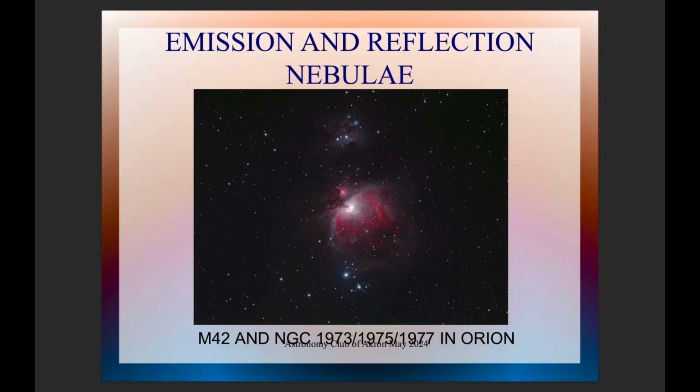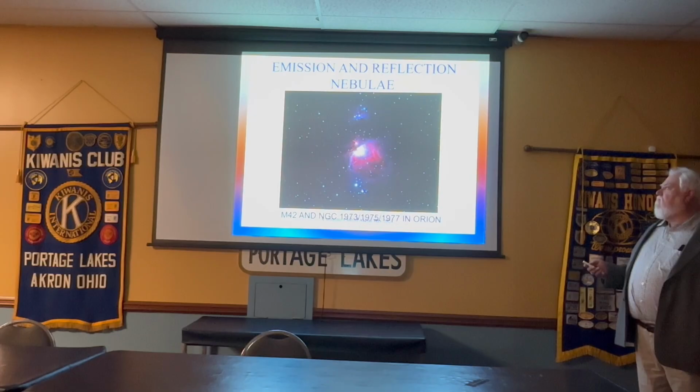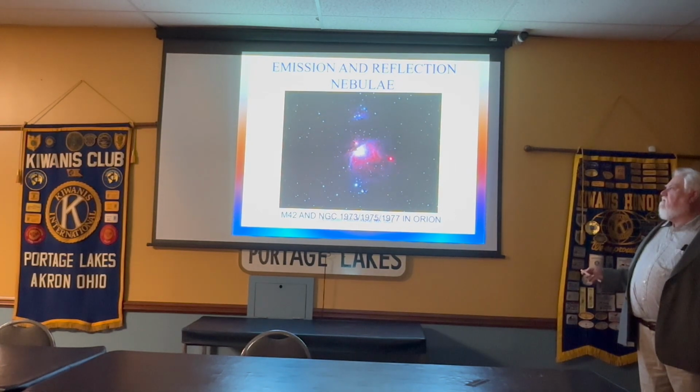M42, combination. Here in the bat wings, the core, that's pretty obviously a star-birthing region. So it's an emission nebula from star-birthing. Then out here, that is probably not emission, that's probably reflection. And of course you got the Running Man up here and whatever it's called down here.